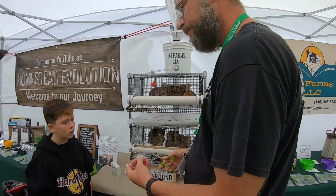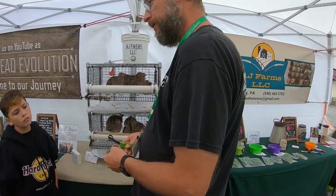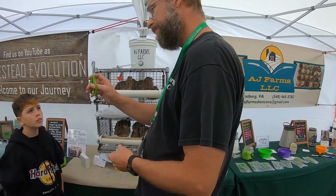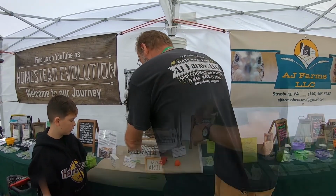I've seen some chefs just use a paring knife to take the tops off. So if you have a chef and you supply them quail eggs, they will love you if you give them these. Okay, that's cool. That is very cool.